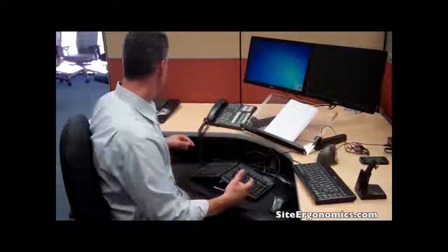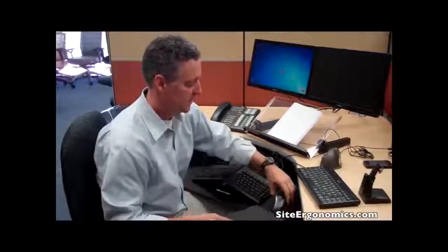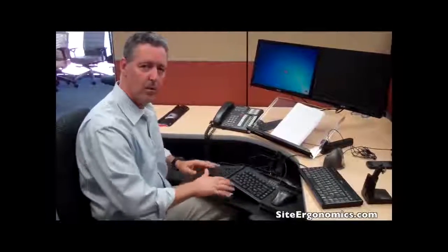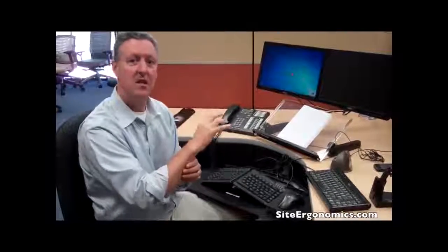What we find here is that if you use something like a little pad like this, and you put it here, it raises the mouse closer to the level of the keys. So again, you're reaching across instead of down. So just some little things you can do to change the angle of the keyboard or the width of the keyboard to keep your wrist in that nice neutral position so you're not increasing stress when you're typing or mousing.